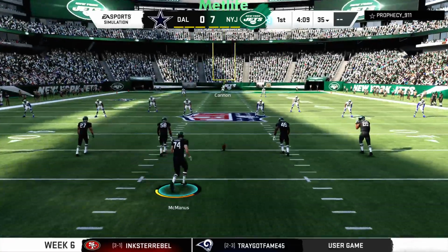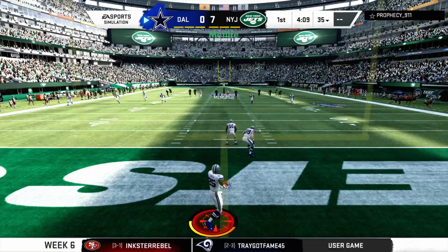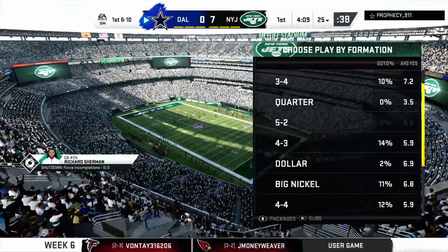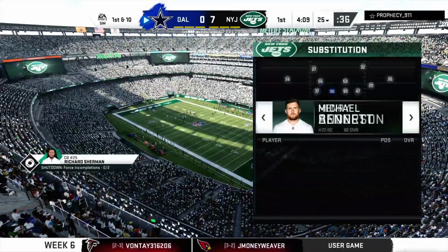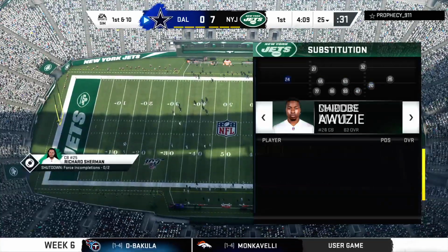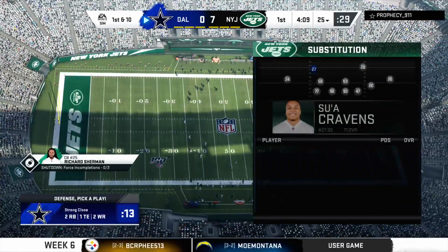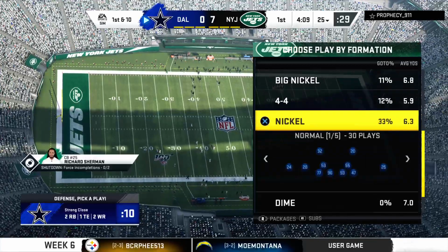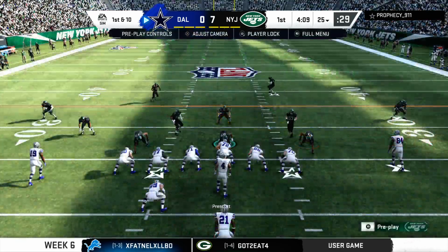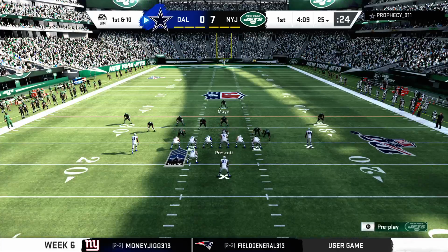After the touchdown, here's McManus now to kick it away. And a fair catch signaled for and taken successfully. The Cowboys take over 1st and 10 at their own 25-yard line. So Prescott and the Cowboys now with a 1st and 10 at their own 25-yard line.